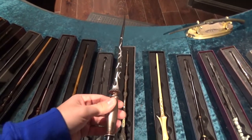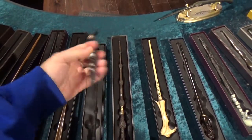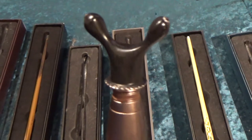And here we have Professor Slughorn's wand. It's got a nice little handle. It feels nice and all, but has anyone questioned why the heck it's got Shrek ears? Like, why does he have Shrek ears?